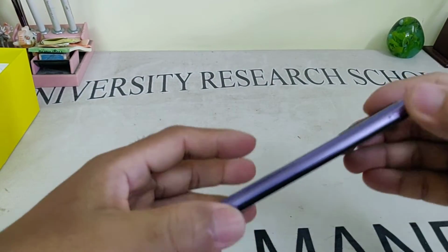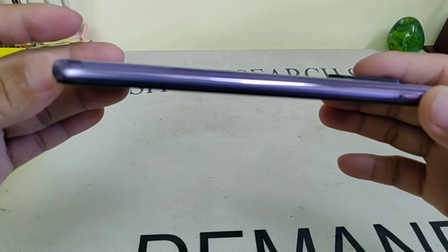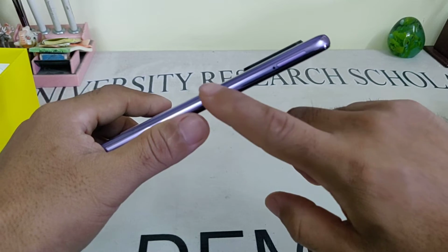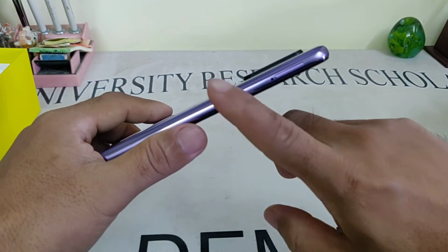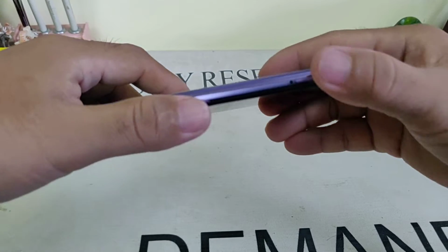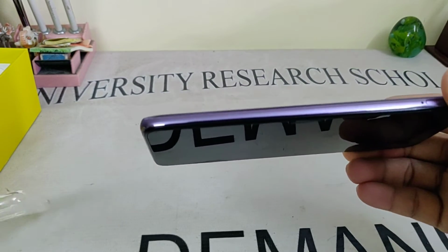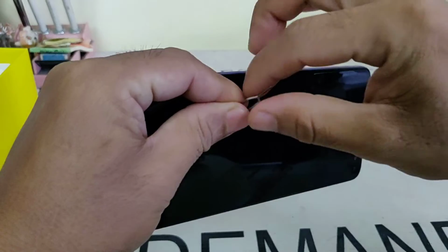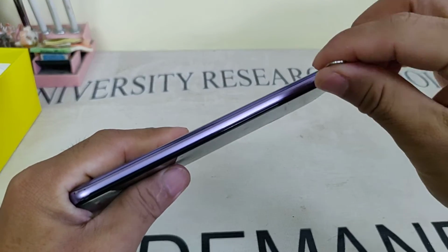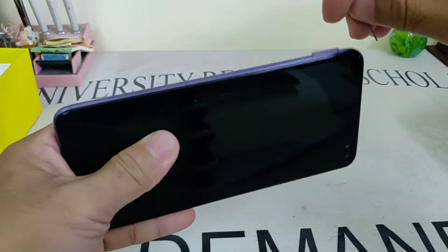This coverage looks like metal, but it is not actually metal. It's plastic, but good quality, like metal. This is the SIM tray. Where is the SIM tray? I think it is a hybrid slot, not a dedicated one. Just see, let me unpin this one.